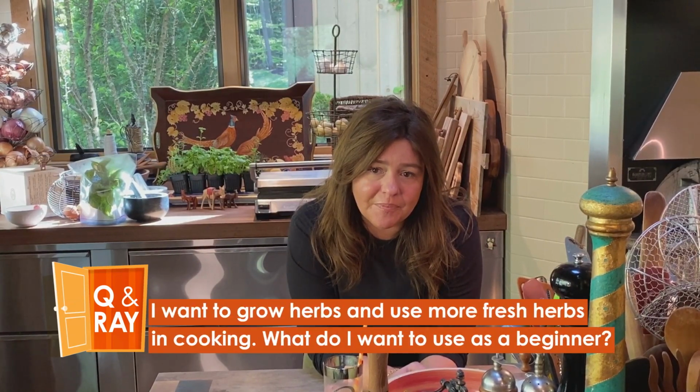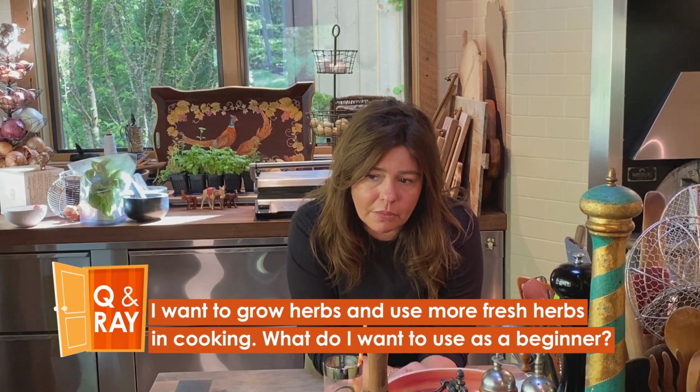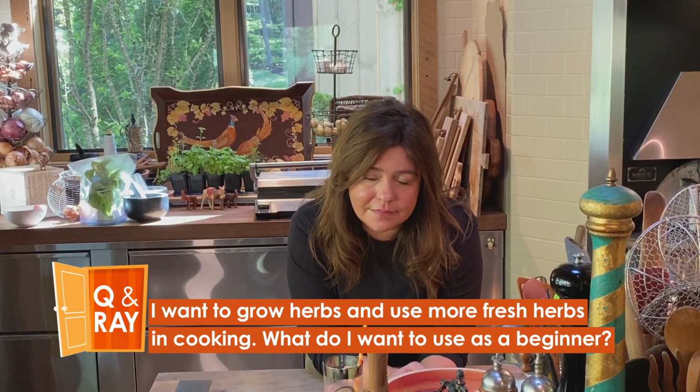Okay, so @Deb Tate asks, I want to grow herbs and use more fresh herbs in cooking. Here's my issue. When I go to the garden store, there's several types of thyme. There's German, lemon, creeping, etc. Which is the thyme you use in normal recipes? What do I want to use as a beginner?